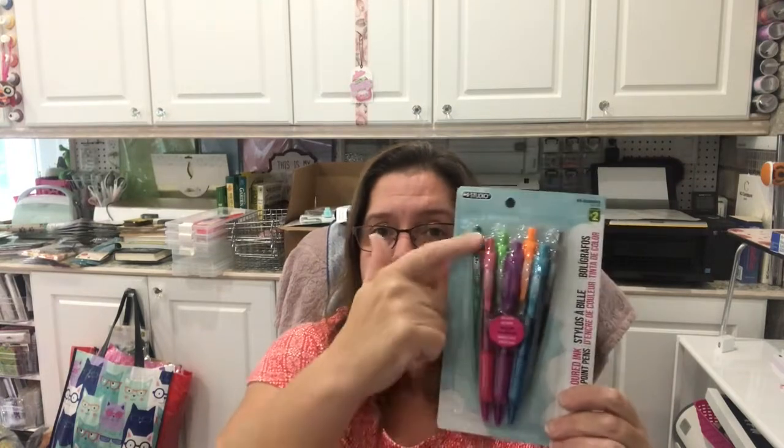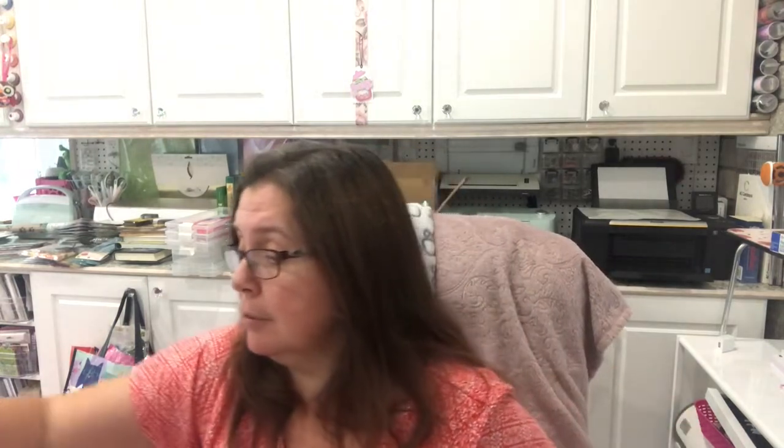Each pen writes the ink that's on the cap there, or rubber thing there. And I already have bought these and used these in the past, and they write fine. They're great. They're great to write over a painted surface too.